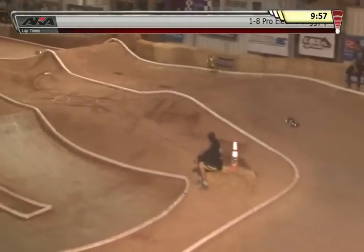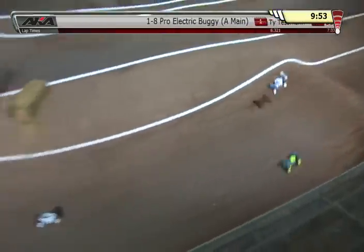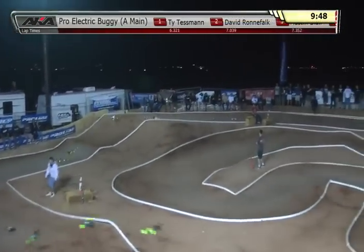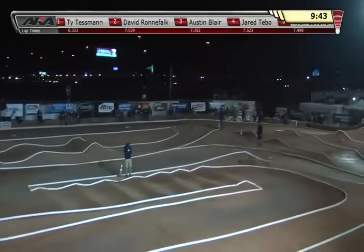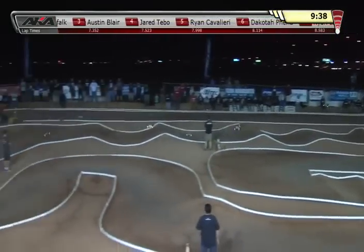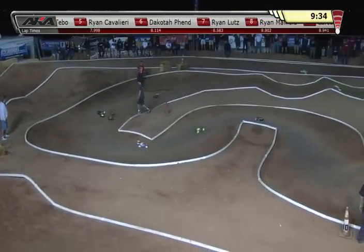So here we go for 10 minutes. Pro Electric, these guys have so much low-end power. Ty Tessmann leads the way. Front side, looks like it's Drake that gets turned around. So Drake's going to come from, looks like, 14th. Now they get together. Might be Boots. So Boots and Drake get together. Now Wernemont, all kinds of trouble, and Wernemont comes out 15th.